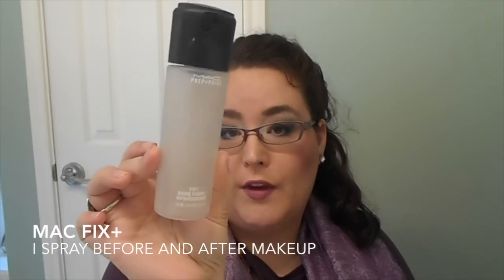And then I finished another bottle of the MAC Prep and Prime Fix Plus. Love this. It's holy grail as far as setting sprays. I missed this greatly as I was using the Urban Decay Chill setting spray. I just felt like that one was too soapy for me. The way it smelled was very soapy, and I felt like it enlarged my pores. So I'm definitely glad to be back to my Fix Plus, and I will never stray from you again until I find something better, because this is just the epitome of setting sprays for me.